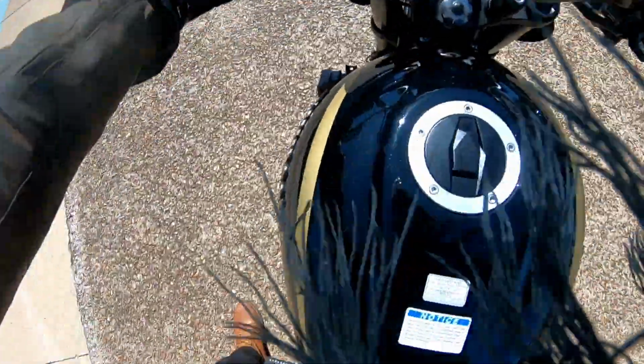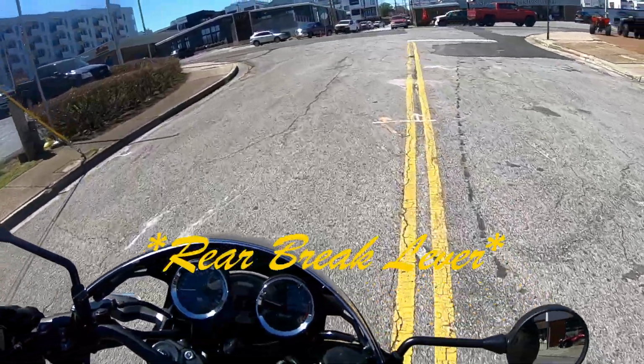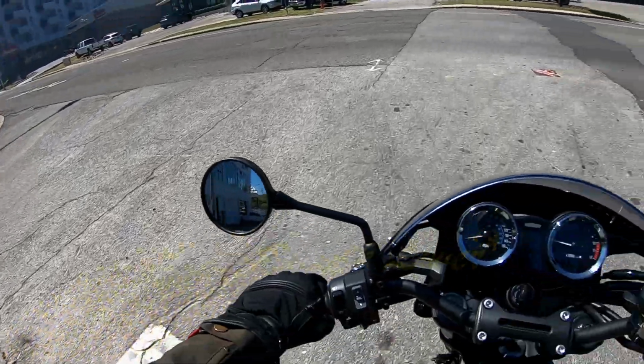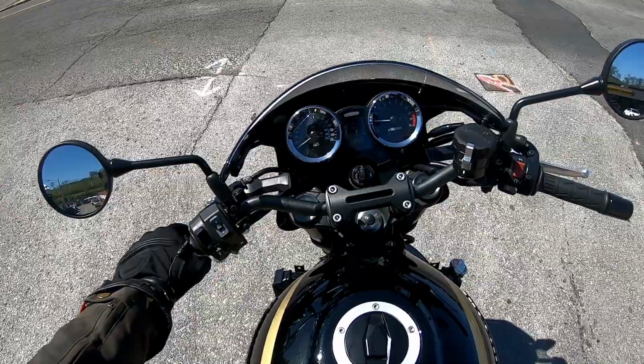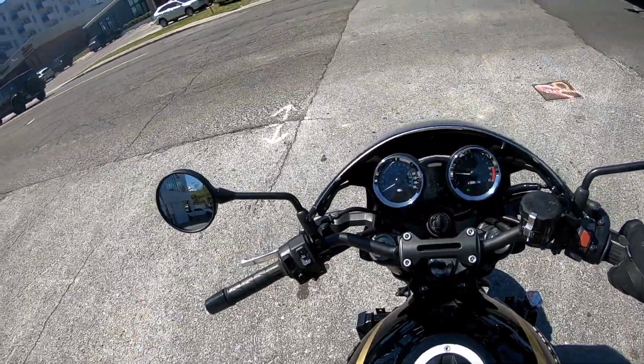Alright, already the setup from the factory is more sporty. And the brake lever is more forward. That's really good. So they set it up correctly. Nice of them to fill it up for me. Let's see if I can find neutral. Easy.